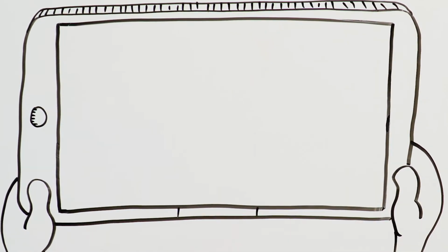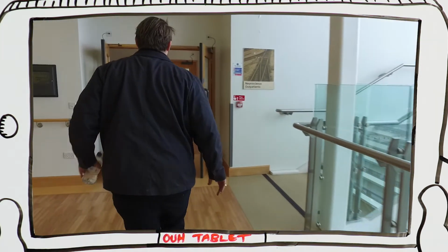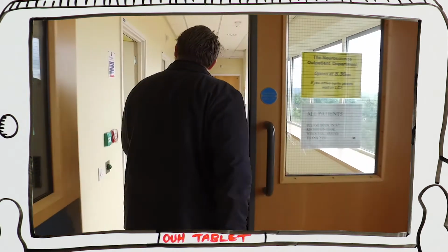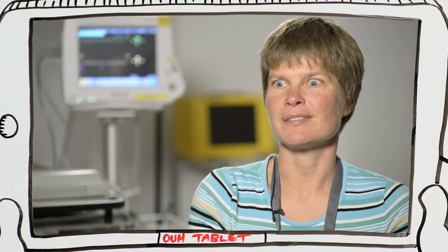If we don't have the correct patient details, then for starters, there's the risk of the patient not getting their appointment. The patient gets frustrated because they don't know what's happening, because they think they need to come to hospital and they never hear about it. For us, we're sitting there twiddling our thumbs, wondering why the patient isn't turning up. So I think there's a big risk here of patients not getting the care they need.